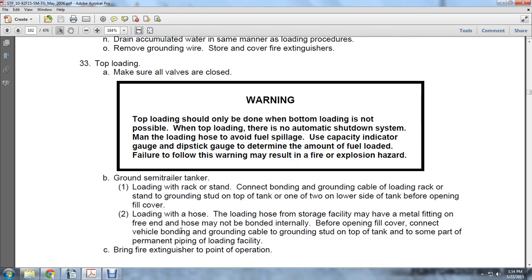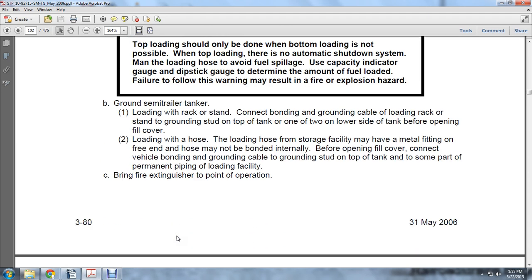Loading with the hose. The storage facility may have the metal fitting on the free end of the hose that may be bonded internally. Before opening the fill cover, connect the vehicle bonding, grounding cable to the grounding stud on the top of the tank or some part of the permanent piping of the loading facility, bringing the fire extinguisher to the point of the operation.